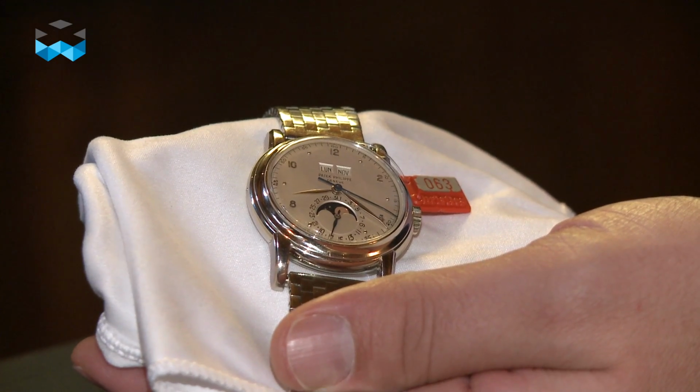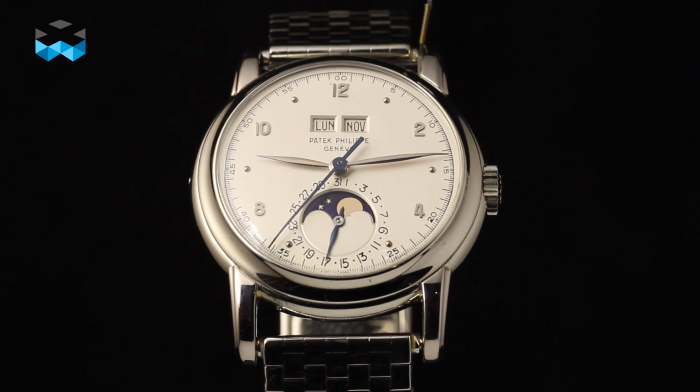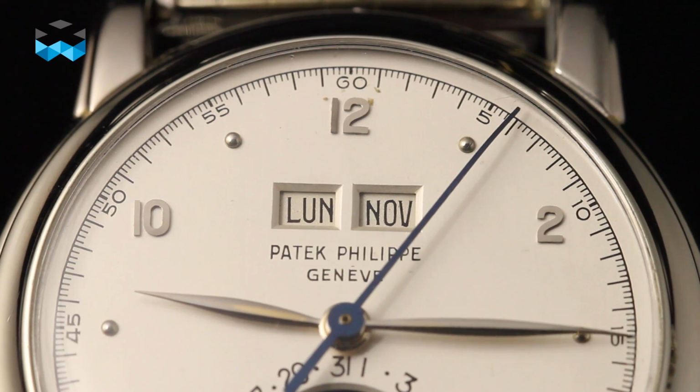So here we have a 2497 in white gold. Now, this particular piece is fresh to the market from the original family. And when we saw it and started researching the numbers, we realized it was the first white gold 2497 ever made. Now, that combined with its present condition makes for a watch that is probably one of the most talked about pieces in this sale.